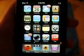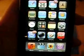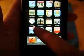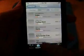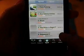Then other than that, there's pretty much a bunch of bug fixes, like with any update, which make it run better. Another little thing I want to show you is the App Store. They've changed the interface a little bit. The featured is pretty much the same as before. The top 10 is the top 25, the same as before.